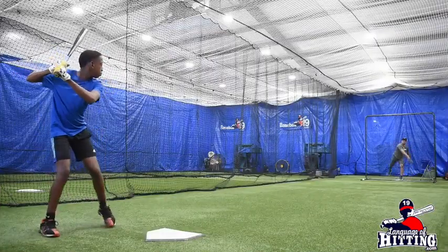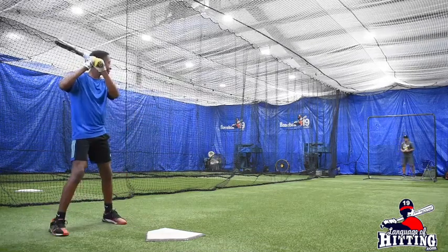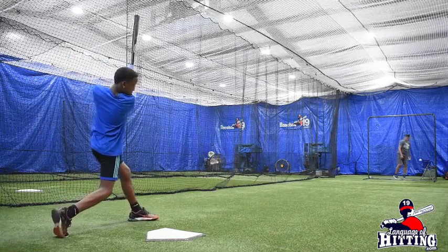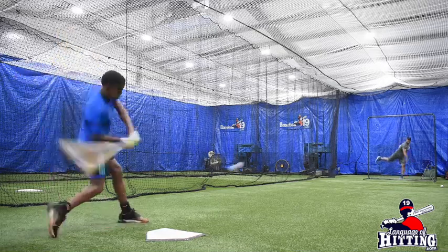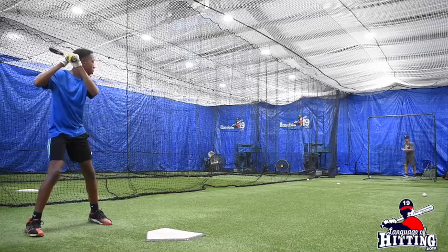This is our second session with Asher right now, and he is doing a great job. He's learning so many new concepts and elements. The big thing with Asher we're emphasizing is pay attention to the ball. The ball is the subject. Every time you step into the batter's box, the hitter has to make a computation that says where the ball is now and where it's going next.